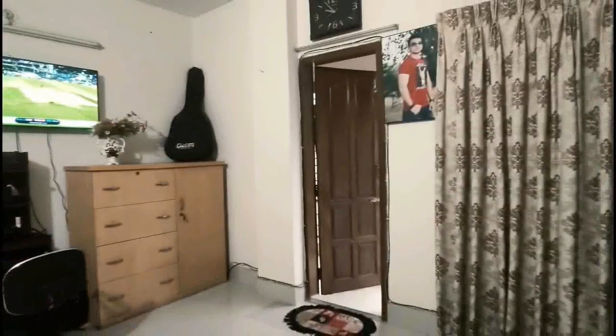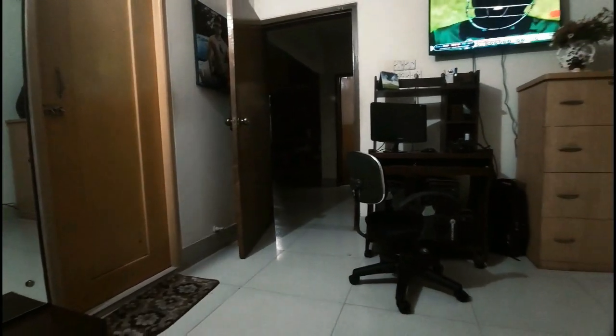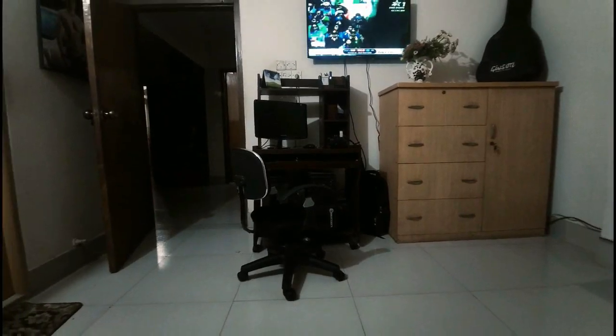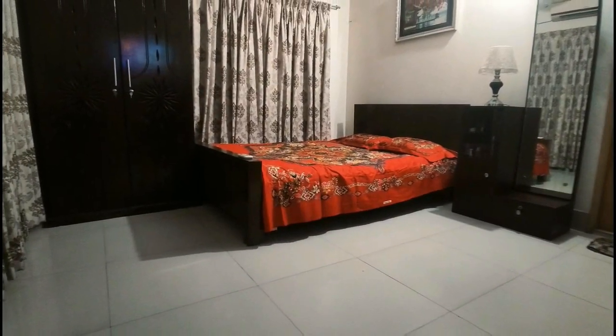Finally, this is my bedroom. You see, there is nothing special, everything is arranged in a simple way.